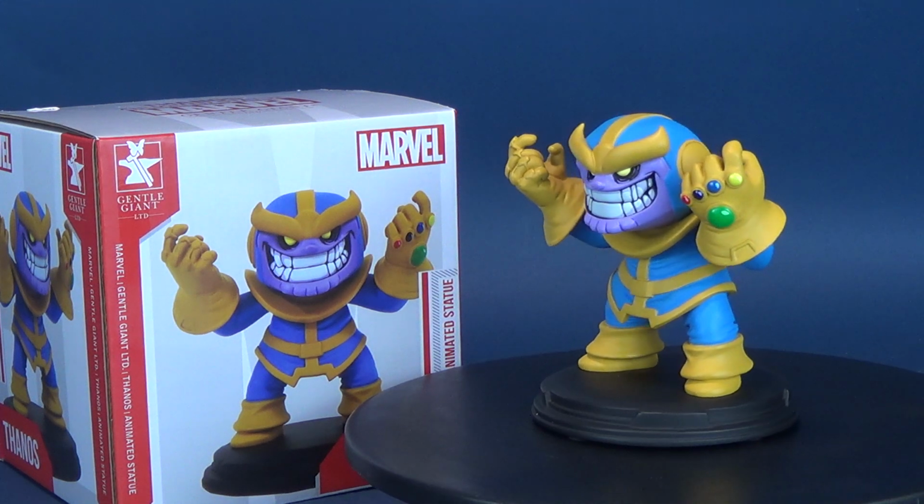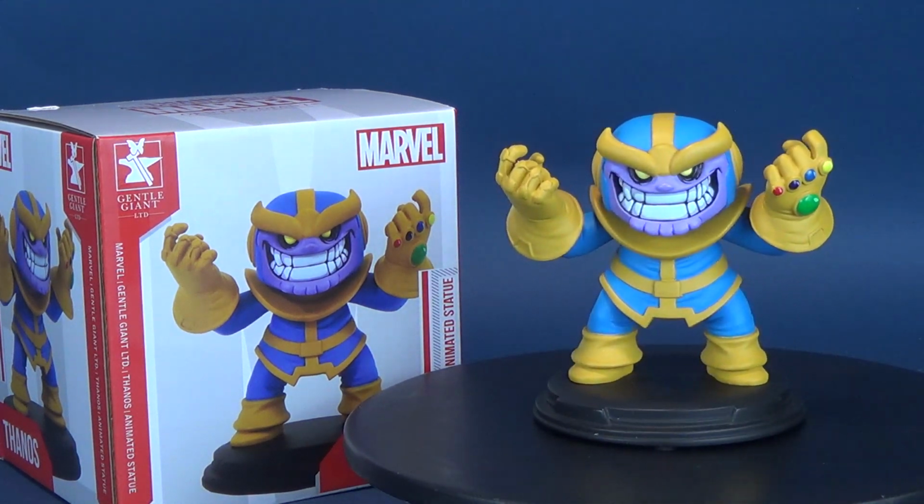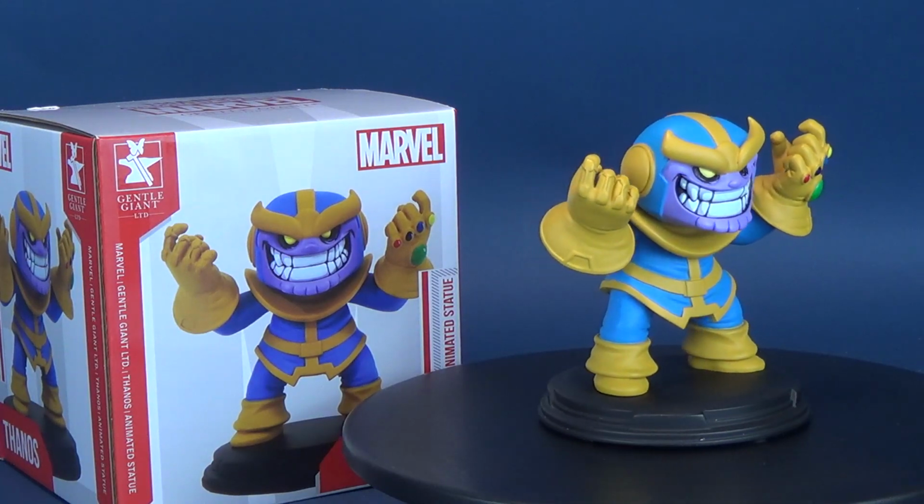Gentle Giant releases a Mad Titan. Here's your look at the Diamond Select Gentle Giant Limited animated statue of Thanos.